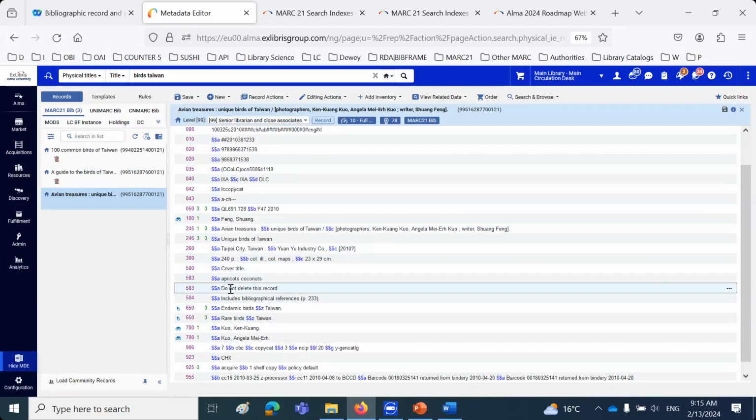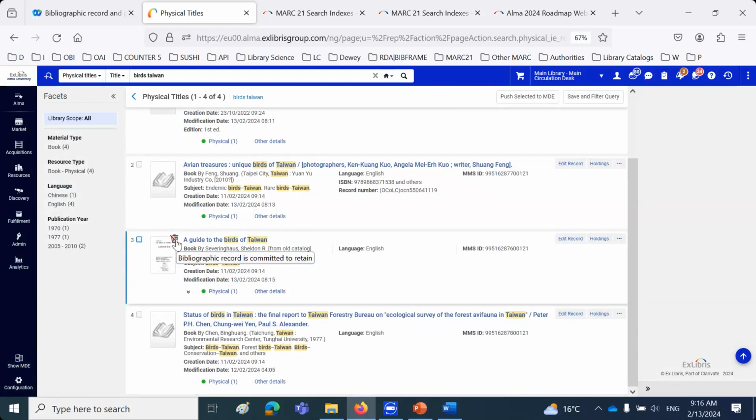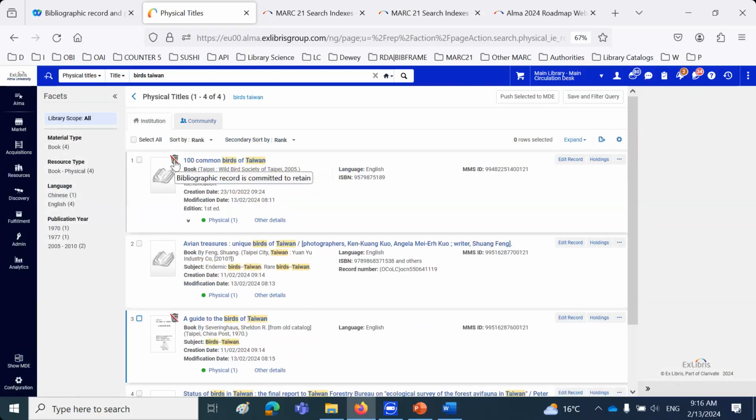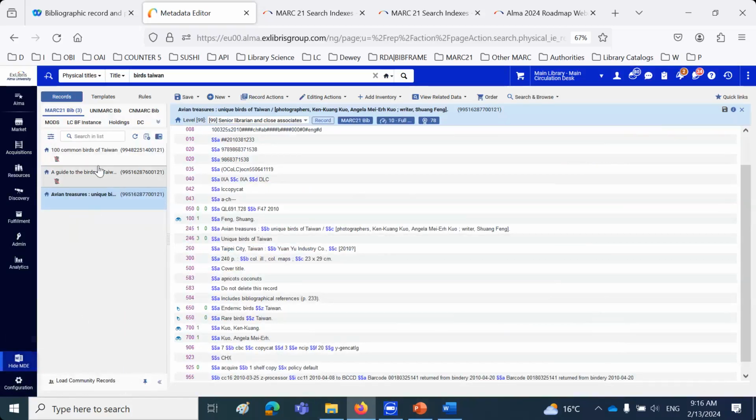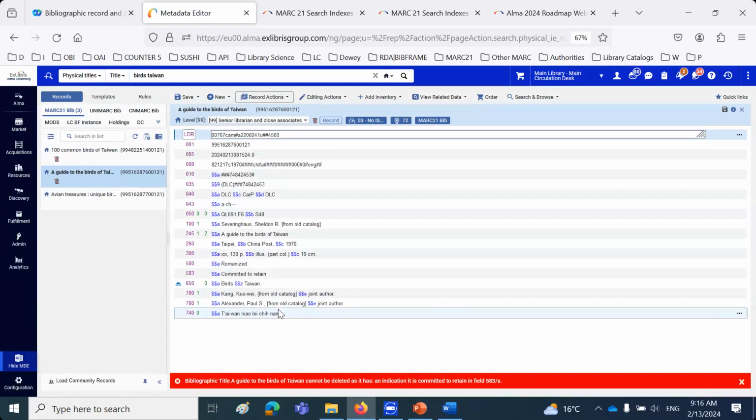Let's see now again how these appear in our search. So we will go to hide the metadata editor. And now you can see in the search, we also have this specific designation that the bibliographic record can't be deleted. And we can also see that if we come to the metadata editor again, and we try to delete one of these records, if we say record actions, delete record, we will get a red warning on the bottom, which in this case states: bibliographic title, and gives the name of the title, has an indication it is committed to retain in field 583A.